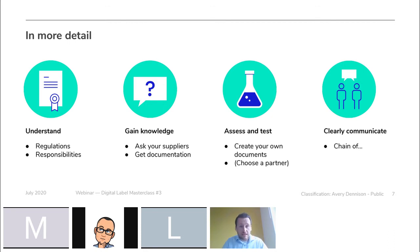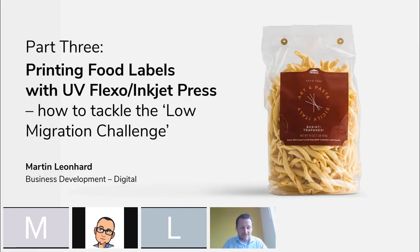Then John looked at label material from a food compliance point of view, and our session would not be complete if we did not discuss another important element of today's topic for food labels, which is ink migration. And to handle this question, we have our special guest, Martin Leonard from Gallus.